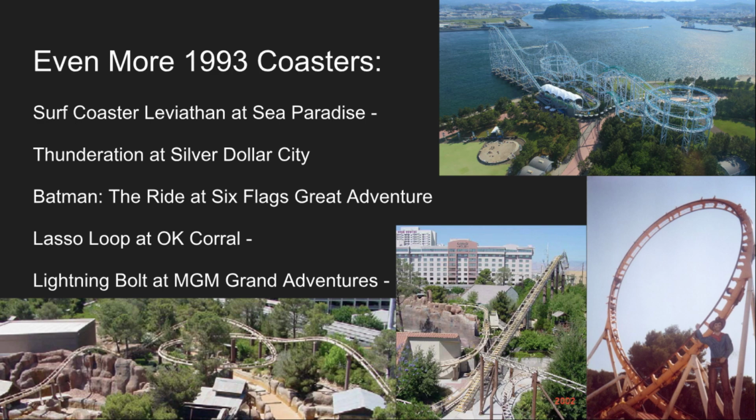Pretty cool layout with the two massive helixes, 900 degrees and like 540 degrees. Just massive helixes, pretty intense looking ride. Some airtime in there maybe. It's very cool how it's over the water there. That's probably why it's called Surf Coaster. That's awesome. Thunderation at Silver Dollar City, one of the best Arrow Mine trains, probably, people always say.